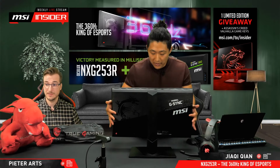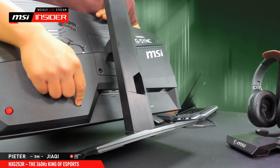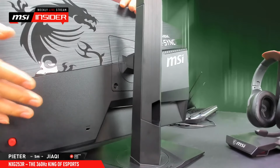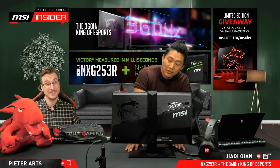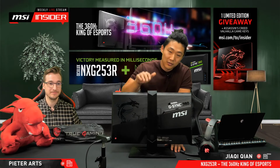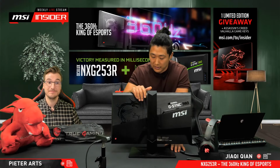Now, on the back side, there was one last thing that I wanted to mention, and that is the Kensington Lock. Of course, we also have the Kensington Lock right here. In times when we are free to travel, to go to LAN parties, to go to a friend's house and stuff like that, you can always feel safe because you can lock your monitor when you're not around, especially with LAN parties.